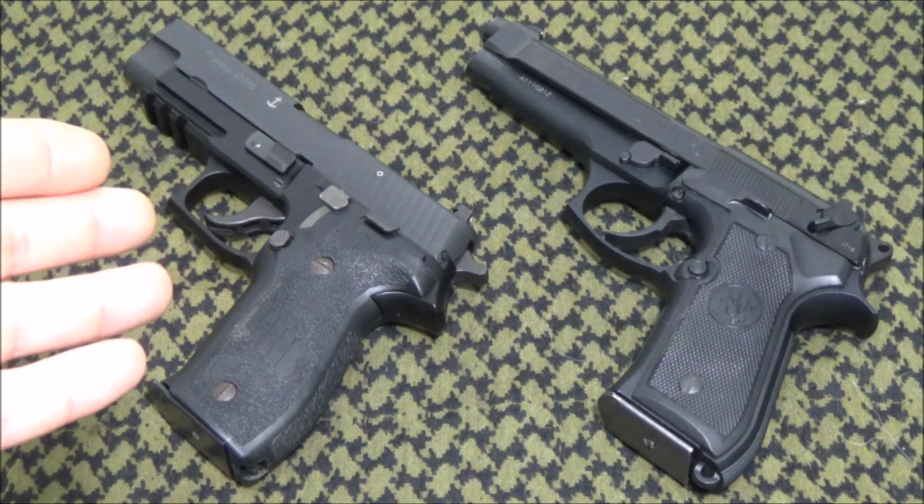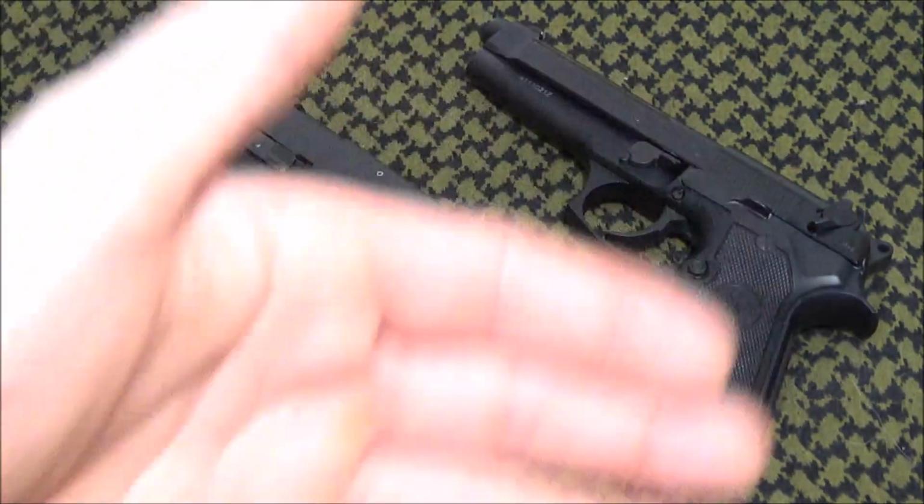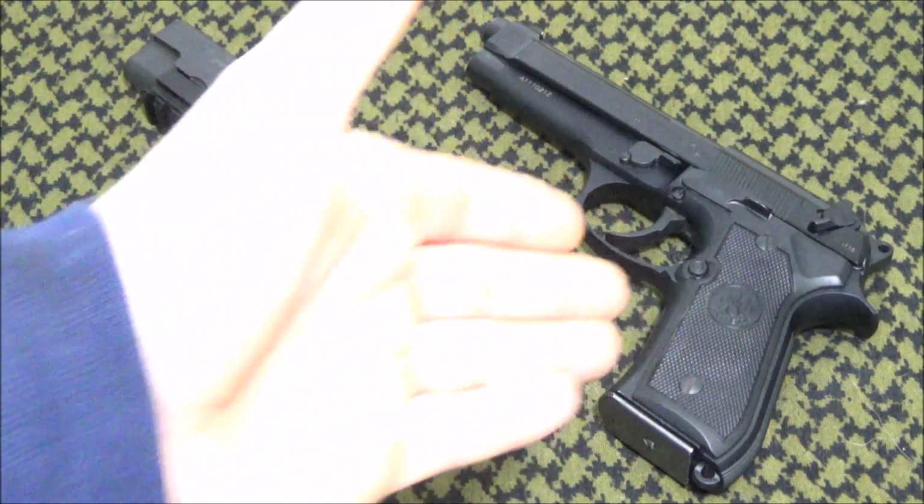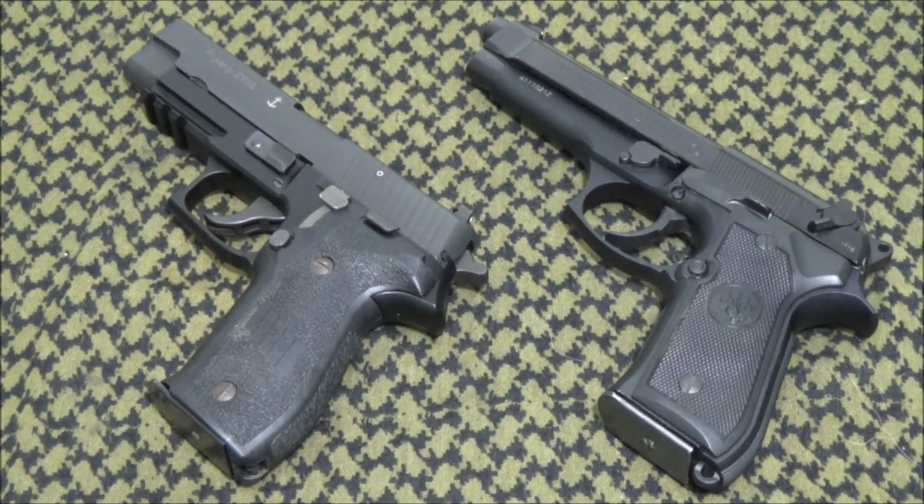It'll still function with a cracked frame. That's what we've seen with almost every metal frame pistol. They're not just going to blow up, and they're not ticking time bombs as some people have kind of knee-jerked in implications. But it is very much more dependent on proper maintenance than the M9 is, or even the 92FS.